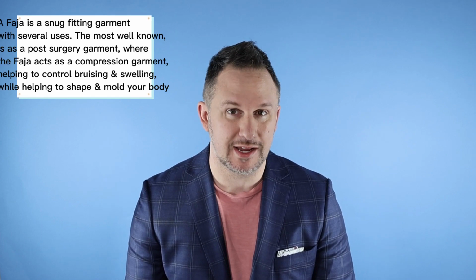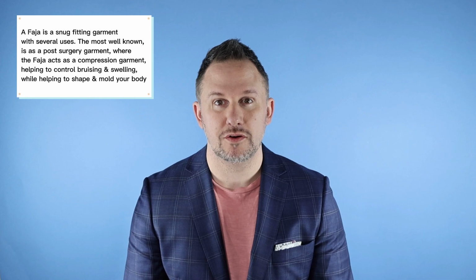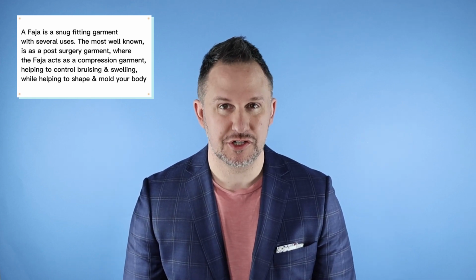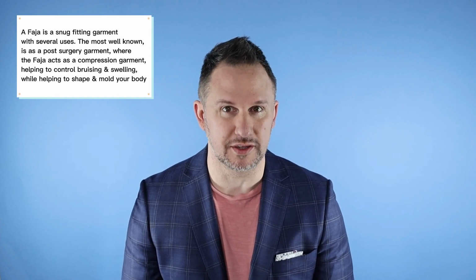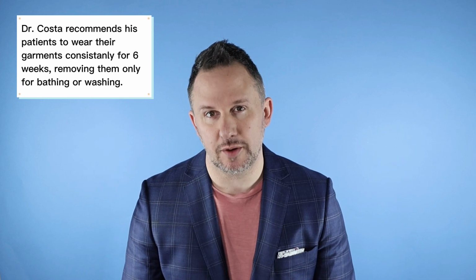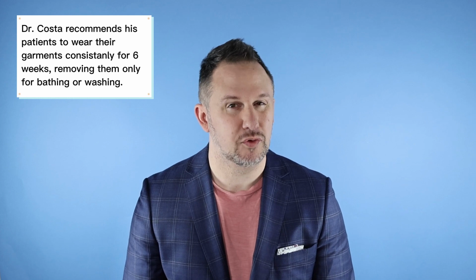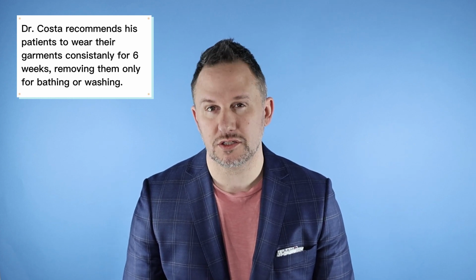So what is a faja or a compression garment? Exactly what it sounds like. The purpose of your faja or compression garment is to add compression after your procedure, which will help with your overall healing, okay? These garments should be tailored to you to compress the areas that you've had treated, typically with liposuction. My recommendation for my patients is that after any sort of liposuction procedure, you wear a compression garment over that area for 6 weeks, 24/7, basically only removing it for showering or to wash the garment.